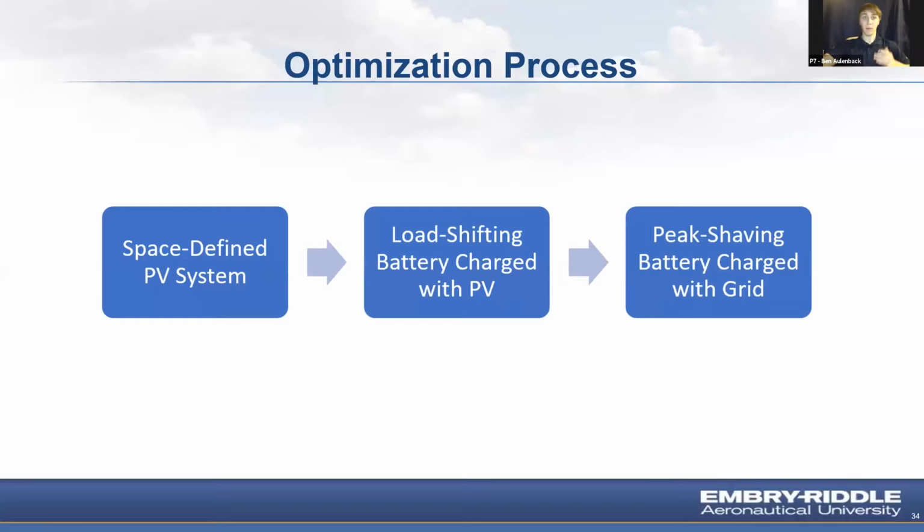In the grand scheme of our optimization process, we went through 3 major design iterations. In September, we started with a space-defined system. We were just trying to get as many panels on campus as possible for maximum generation. Once we integrated our battery system, our design was changed to try and use that oversized PV system to charge the battery as a load shifting device. However, after we spoke to some industry experts, we realized it would be much more efficient to charge the battery from the grid rather than the excess panels. So we elected to reduce our total panel count to supply the buildings that we were given loads for.